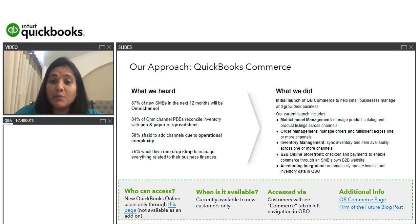As I mentioned, it's a small beta right now, so it's only available to new QuickBooks Online customers through our marketing page. Customers have to go through a survey, which helps us determine if the product currently is a good fit for them. And if they are a good fit, then our care agents would call them up and get them set up in terms of purchasing Commerce, as well as setting them up on Commerce.